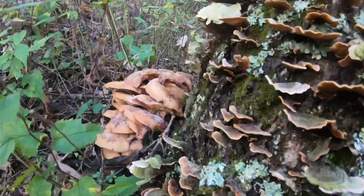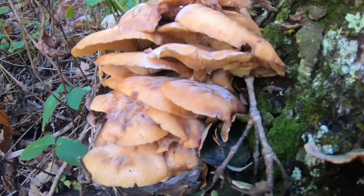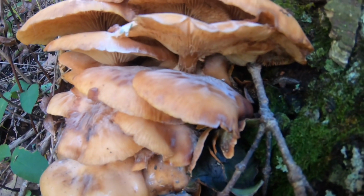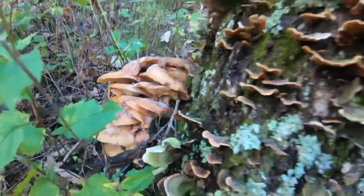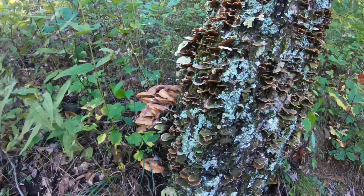That's a lot of mushrooms. Looks like a white spore print. I'm not sure what they are.